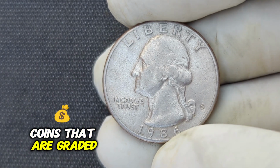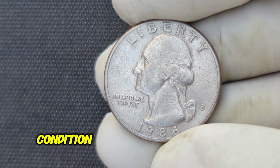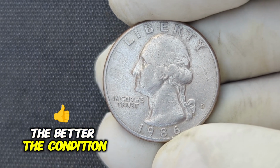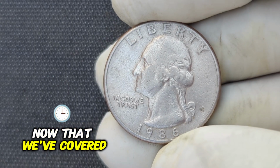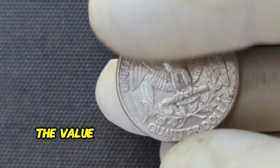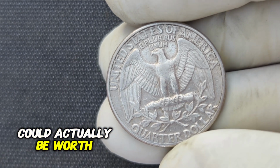Coins that are graded at MS65 or higher, meaning they are in near perfect or perfect condition, can easily be worth much more than their face value. The better the condition, the higher the price. Now that we've covered some of the most common minting errors and how condition plays a role in determining the value of your 1986 quarter, let's talk about how much this coin could actually be worth in today's market.